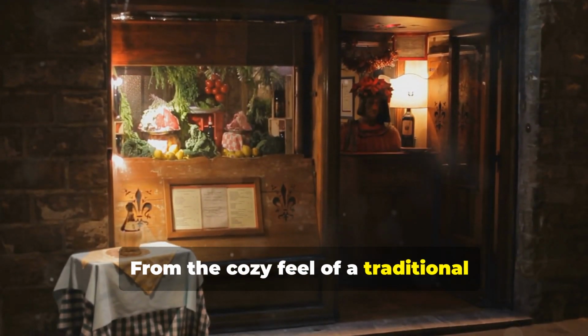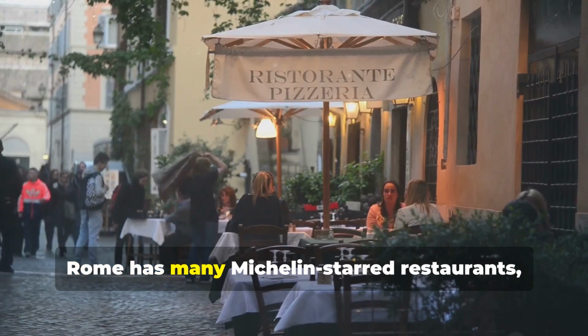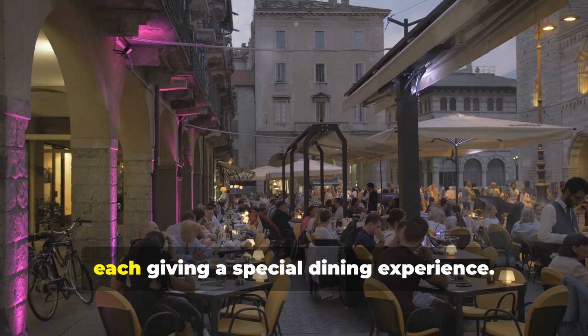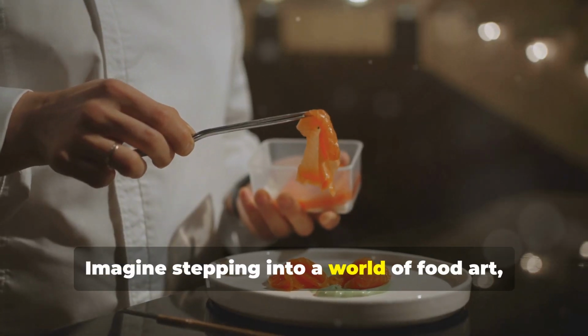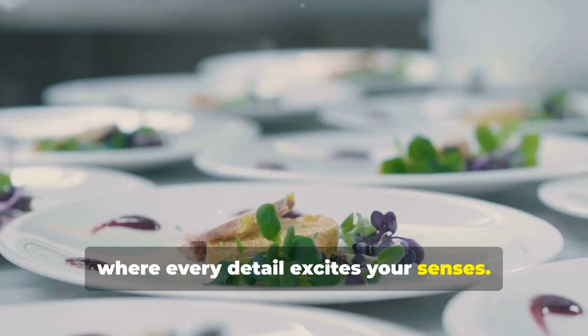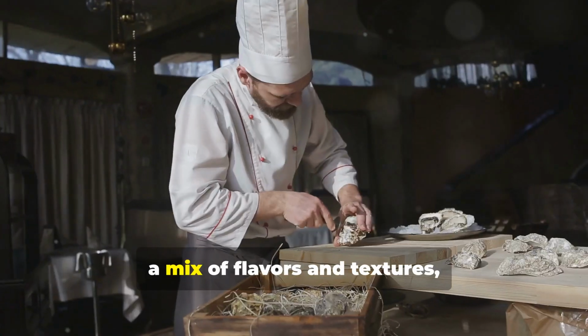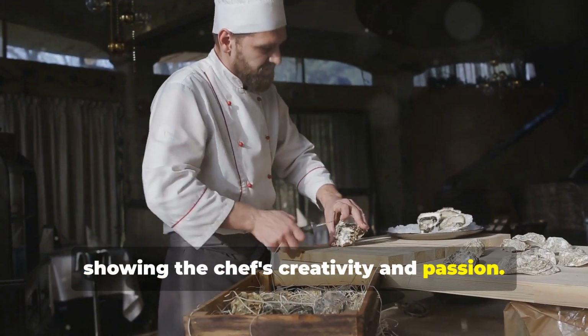From the cozy feel of a traditional trattoria, we move to fine dining. Rome has many Michelin-starred restaurants, each giving a special dining experience. Imagine stepping into a world of food art, where every detail excites your senses. Each course is a piece of art, a mix of flavors and textures, showing the chef's creativity and passion.